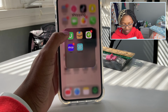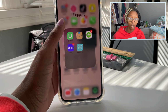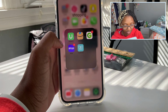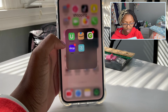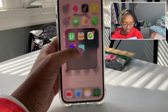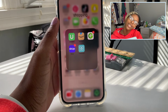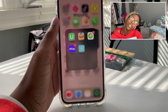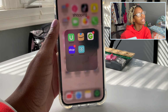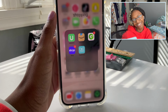Unidays gives me discounts since I'm a college student. Amazon, we all know what that is. Groupon gives me discounts on literally anything and everything around me, location wise. Shop lets me track all of my packages that come to my house. And Free Prints is where I print all of my pictures. If you haven't seen my photo wall collage thingy, go on my Instagram or my TikTok, and there's a video of me putting it up, but I've also changed it.